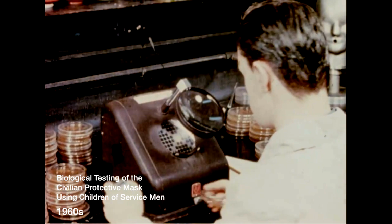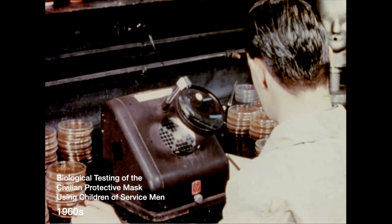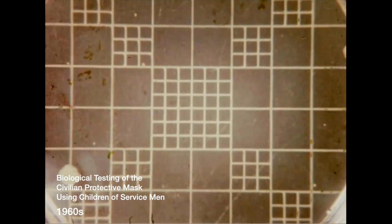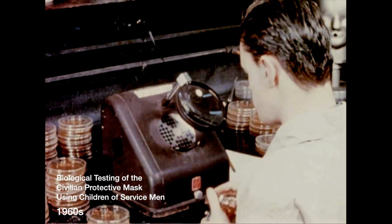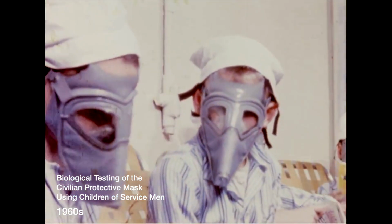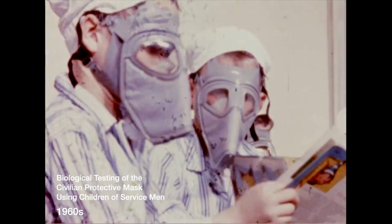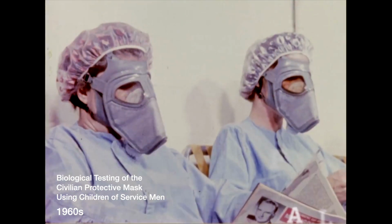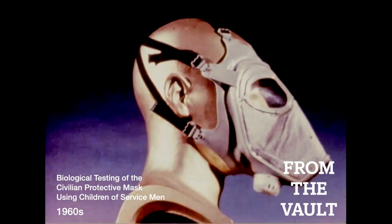Results indicated that a satisfactory fit had been obtained for each of the volunteers and that the 6 mask sizes would meet all civilian needs for defense. As all sizes effectively screened out the test organisms, the masks prove they are a thorough protection for men, women, and children. The masks will cost no more than several dollars.